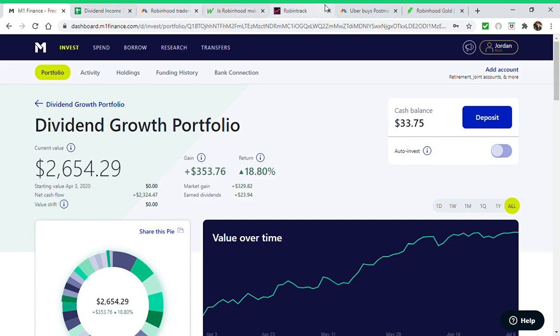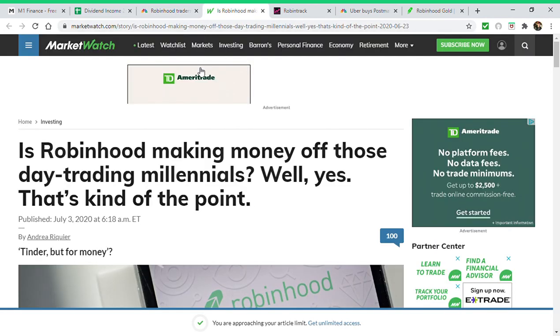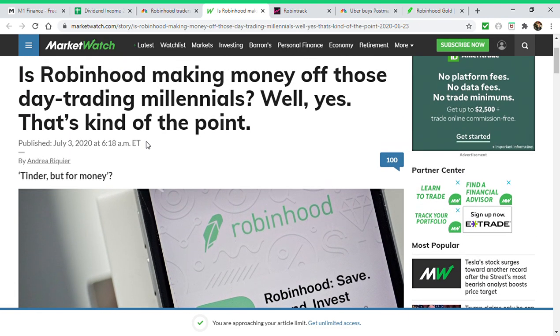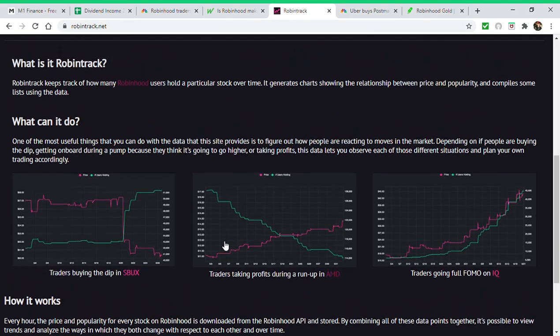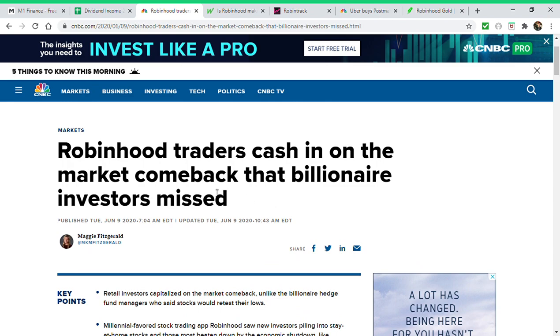We're going to go over how Robinhood actually makes its money, and some of the information that I got was really interesting, and I wanted to use that in the video to put that in reference towards this market crash and this market recovery, and then use some articles as a reference. Use robintrack.net to give you guys an idea of how you can use it, and how people's overall investor sentiment is going towards it. And then we're also going to look at some articles involving CNBC and what they think about Robinhood traders cashing in on the market comeback that supposedly billionaire investors missed. So we're going to go over all that information, guys.